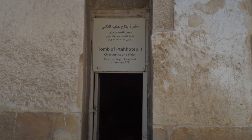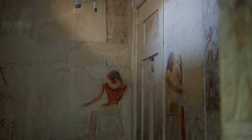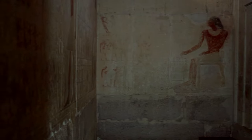We're in the neighboring mastaba belonging to his son, Akhetotep, and grandson, Ptahotep II, who were also viziers. In front of us are beautifully preserved reliefs in the chapel of Ptahotep II, who was the first vizier of the last king of the 5th dynasty, Unas.